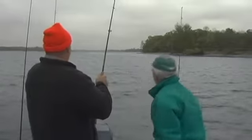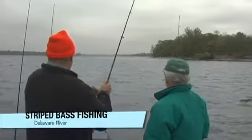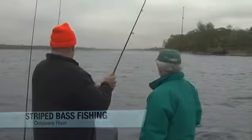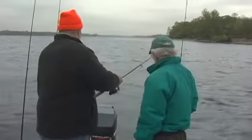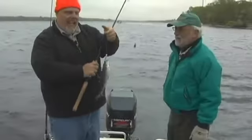Bite. Wonder what we got. Shaking its head a lot. Uh-oh. You know what I'm thinking? It's catfish? I'm thinking it's another catfish. Yeah. No, maybe not. No, it's a striper. It's a giant striper. Here we go. Do you need the net on that? How do you like that one?